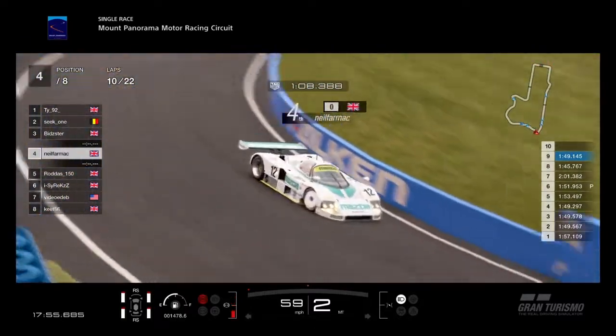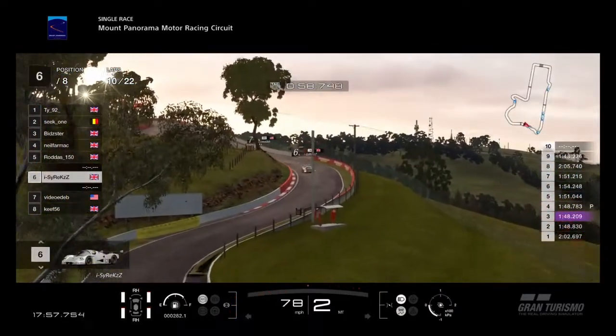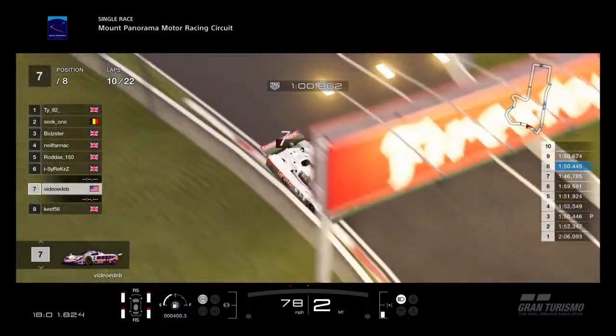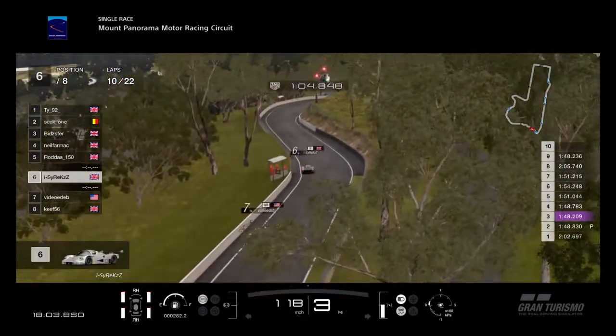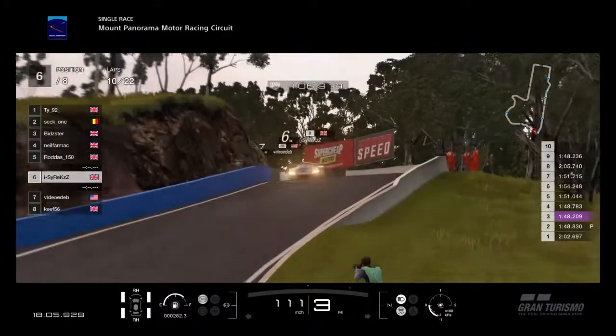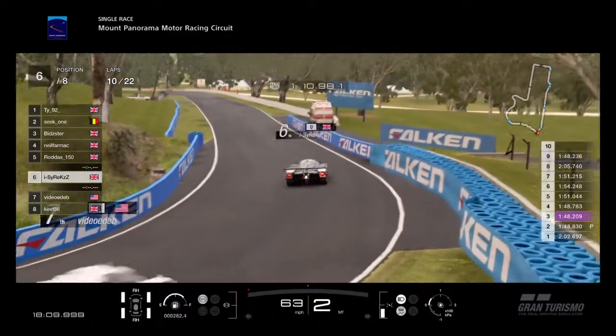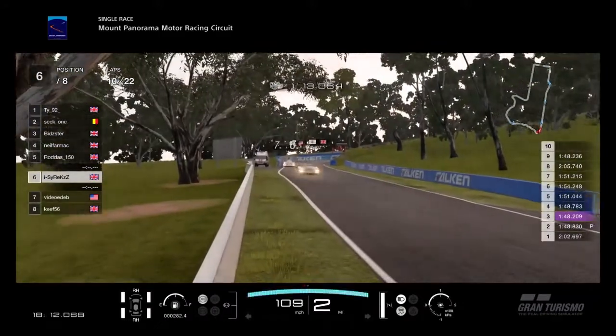He goes down the Forest Elbow, and then we've got Rodders 5th, and then Cyrex and Video quite close together. So Cyrex on the hard tyres is being caught by Video. Remember, Video was one of the first ones to pit back on laps 6 or 7. So a very early pit stop for Video as we go down the Forest Elbow and out of the other side, down the Conrod straight.